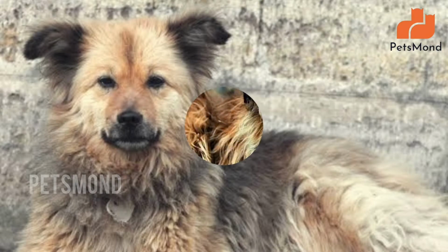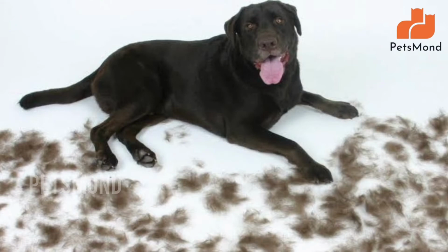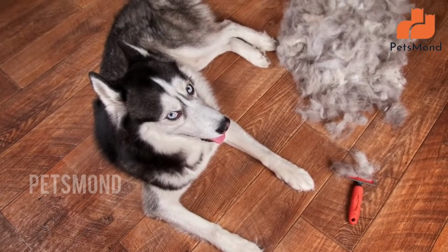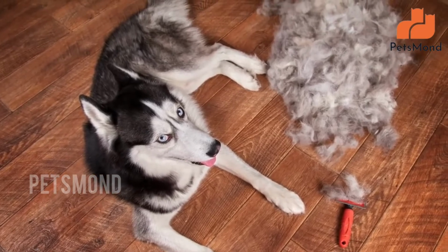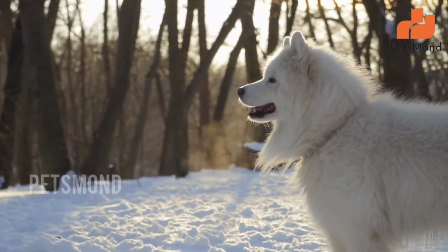Number 7. Your dog's coat is dull, dry, and shedding more than usual. A dog with worms may have a dull, dry coat and shed more than usual. Other signs also include weight loss, diarrhea, and a pot-bellied appearance.